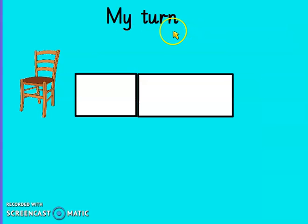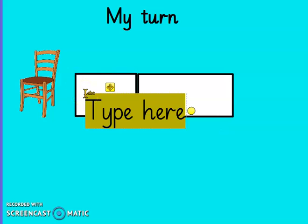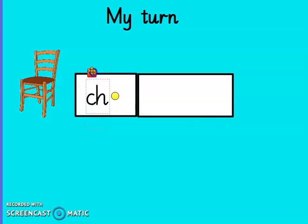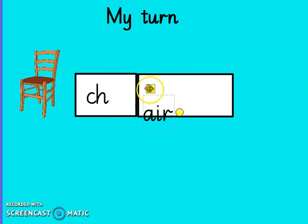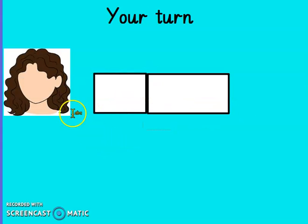So my turn. So this is a picture of a chair. Ch-air. So I can hear two sounds there. So I've got here ch and air. Chair. Can you have a go? Picture of somebody's hair. I've got two sounds. H-air. Hair. Can you have a go at writing that?